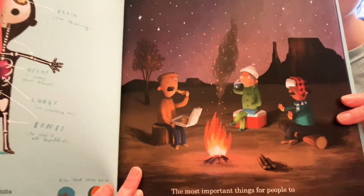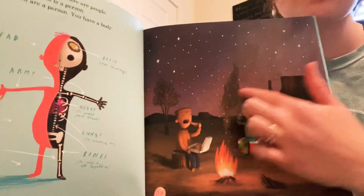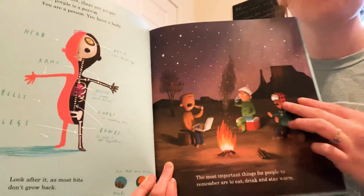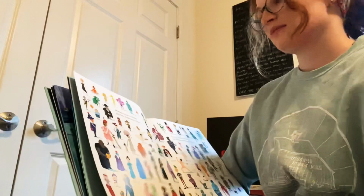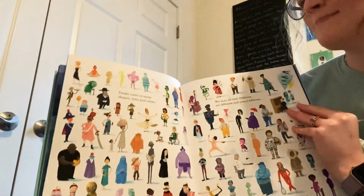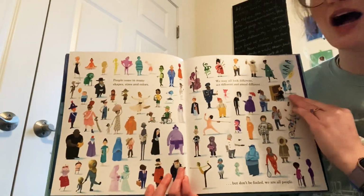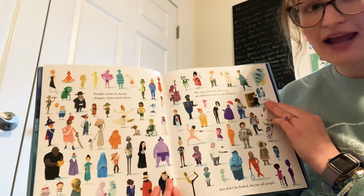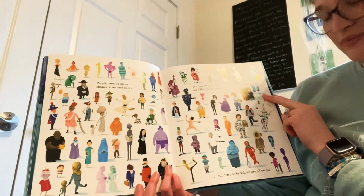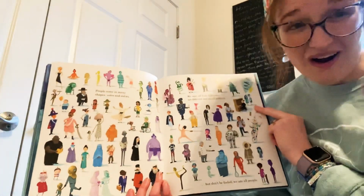Look at those people. Look at the stars at night. I love that. People come in many shapes, sizes, and colors. We may all look different, act different, and sound different. But don't be fooled. We are all people.